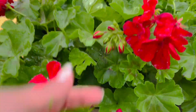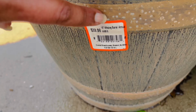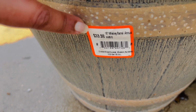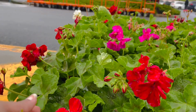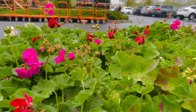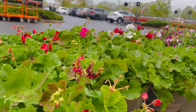Then we have these beautiful pretty flowers, geranium in this whiskey barrel style, $39.98. You can just keep them on your deck, patio, and enjoy the blooms. Look how many different colors we have. Pretty choices.